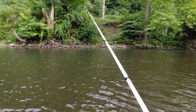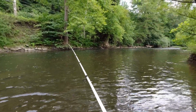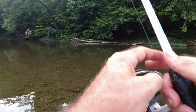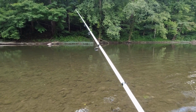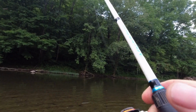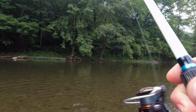Guys, they've been hitting this hellgrammite, they've just been hooking up. It's mainly been small fish pecking at it. That was the first one we actually had hooked on it. Oh yeah, as soon as it hit the water. Come in here, baby. Yeah. This might not be a bad one.